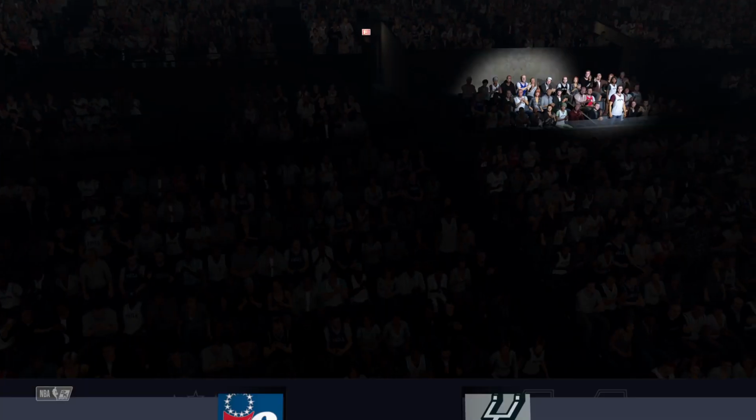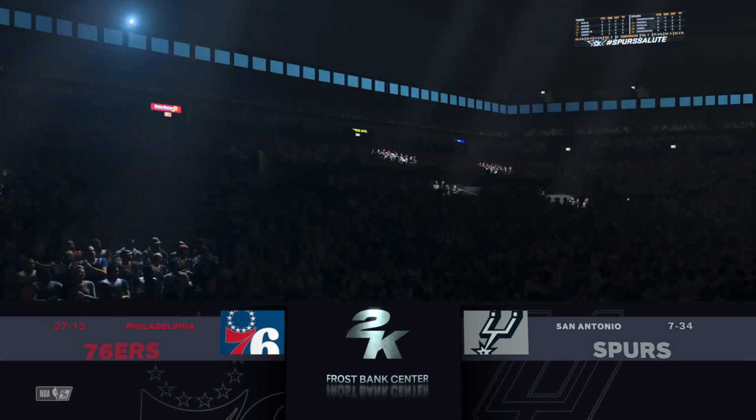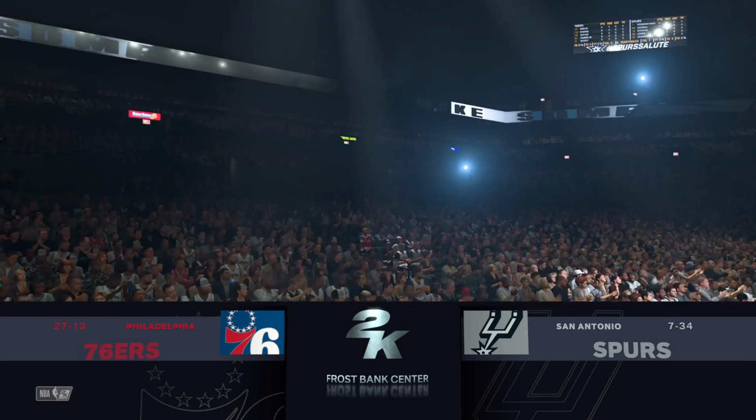It's the NBA on 2K Sports. Kevin Harlan here along with analysts Greg Anthony and Steve Smith. And we'll be hearing from DA along the sideline all game long.